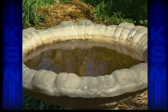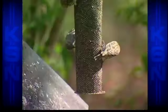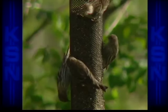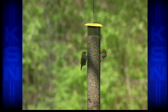You'll see them bathing. And the neat thing is, in the middle of the summer, you're going to start seeing birds bring their young back. And sit on the feeders and turn around and hand the seed to that young bird, and he's going to learn where the good food is. Terrific. I'm always amazed that the same birds come back to the same backyard after they've migrated.